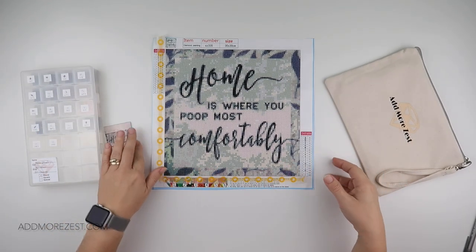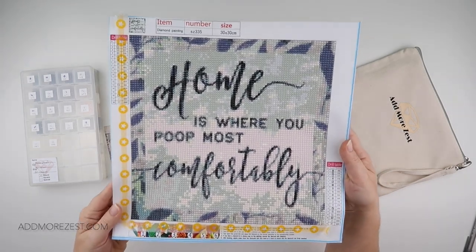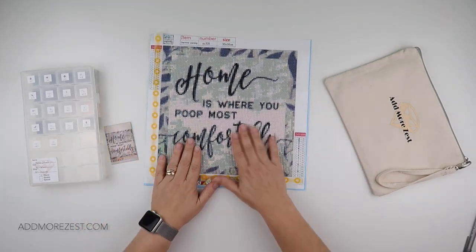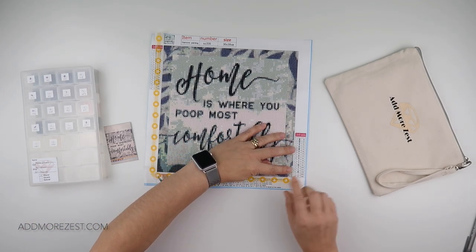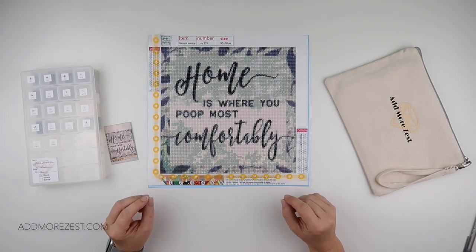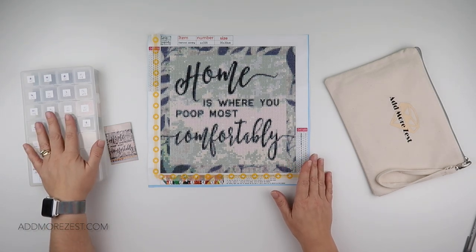So it is finished. This is a quirky one from DIY Choose. Home is where you poop most comfortably. But yeah, it is finished. It was only a little small one, so it didn't take too long. I've just got washi tape where the glue is around the edges to stop it picking up bits. But it is time to put it away, de-kit.